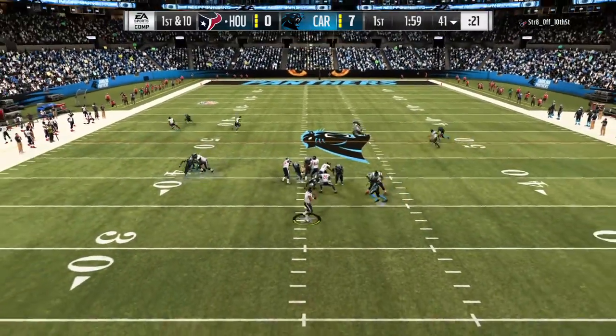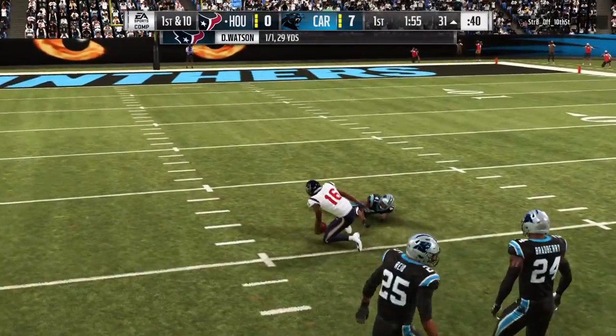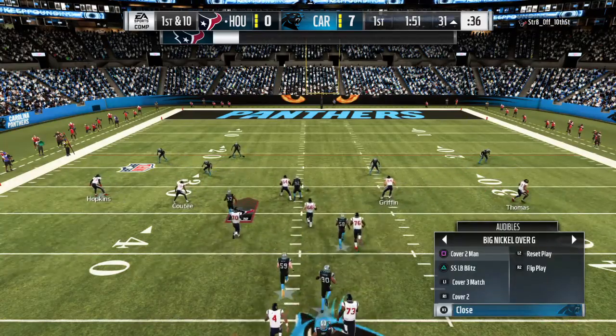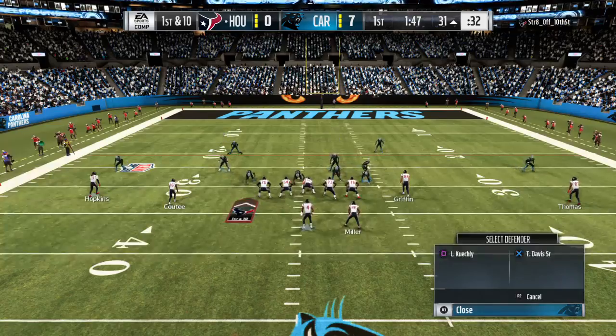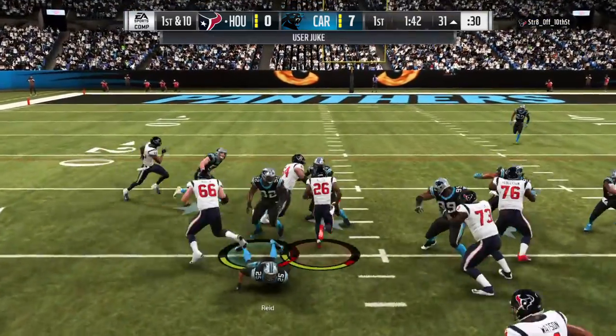They go play action here on first down. And that's caught inside the 35. He got 29 yards that time. Well, we know he's got the speed there. He needed the speed and the hands. A great catch. And because of that speed, you have to respect it as a defender.